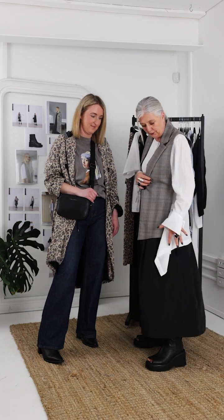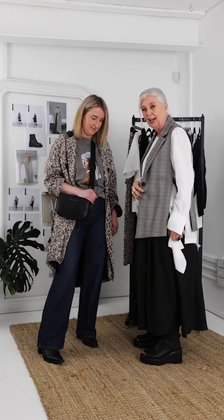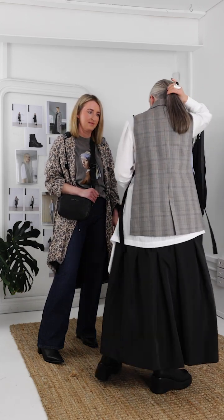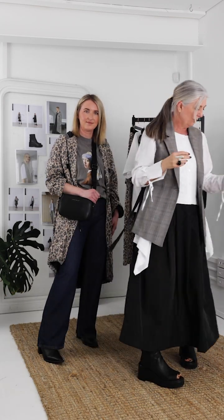But just love how all these different lengths are playing with each other, how this beautiful Voltaire shirt drape is coming down the side and popping out from the side of the Owen. It's just such a gorgeous look, girls.